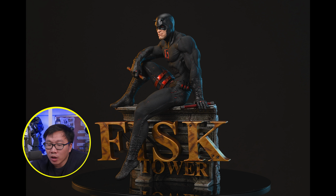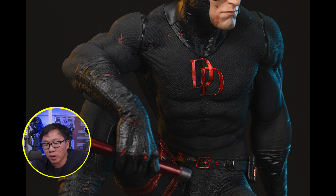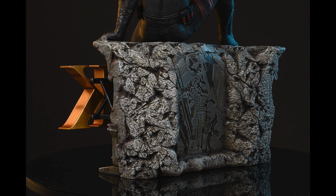I also actually have the Sideshow Daredevil premium format, but just the regular one coming. Might as well get the classic or yellow costume to complete the set.